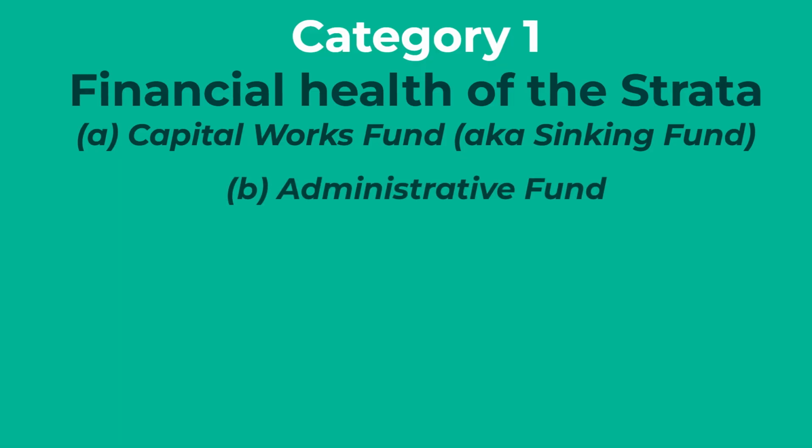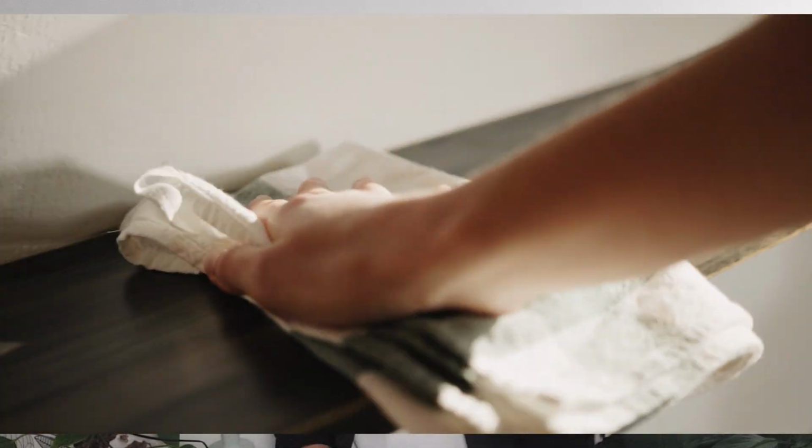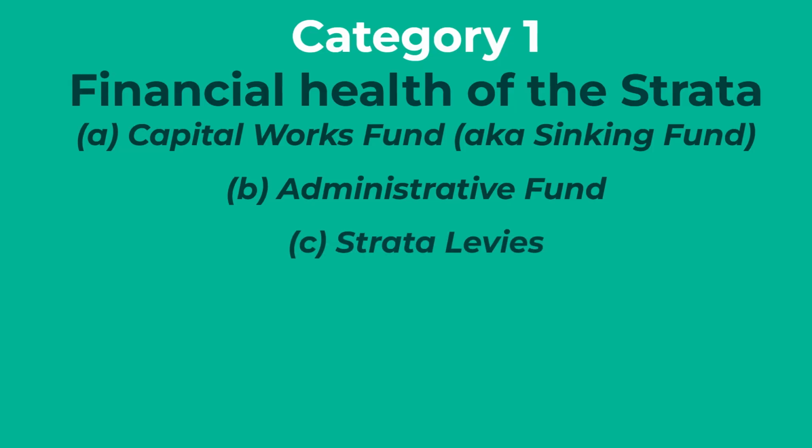B, administrative fund. This is the day-to-day budget. Think cleaning, gardening, or utilities. A healthy admin fund means the building runs smoothly without constant levy hikes. C, Strata levies. Check the current levies and whether they're likely to increase. For example, are the levies fair for what's being offered? And are there any overdue payments from any of the owners?